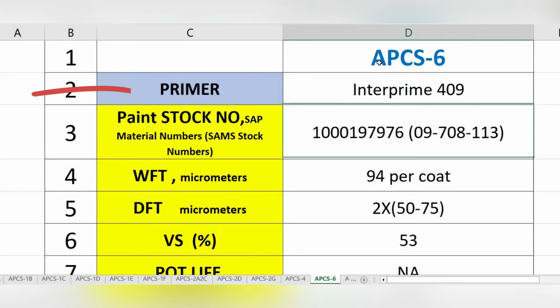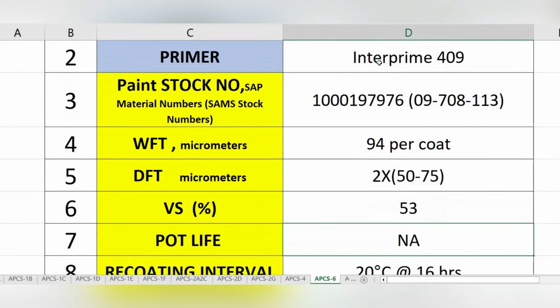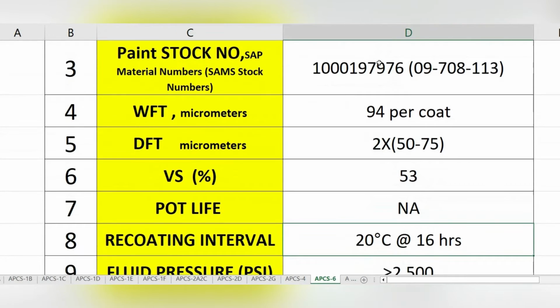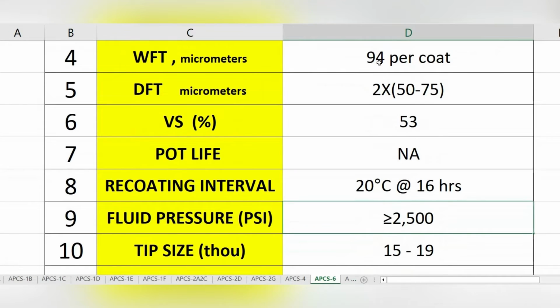Paint material: primer Interprime 409, paint stock number. WFT 94 to get a DFT of 50 to 75 micrometer. Volume solid for Interprime 409 53%. Pot life not applicable. Recoating interval at 20 degrees, 16 hours. Fluid pressure greater than or equal to 2500 psi. Tip size 15 to 19 thou.